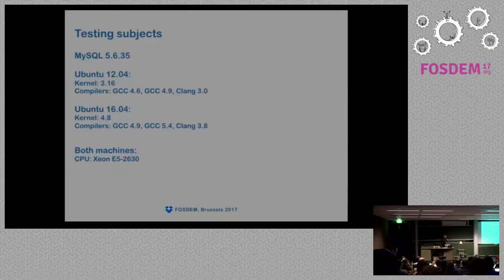These are testing subjects. These are examples of hardware, not exactly hardware, but systems we're testing on. We historically worked for quite a long time on Ubuntu 12.04, and we're still in the process of migrating to Ubuntu 16.04. And both systems have different kernels. We're currently running 3.16 on 12.04 and 4.8 on 16.04.